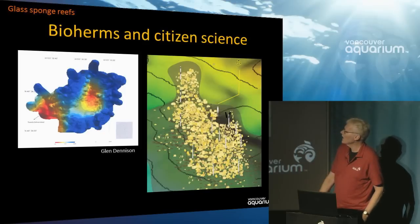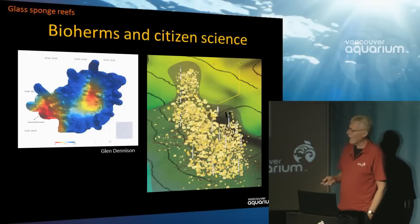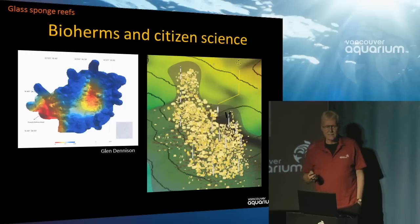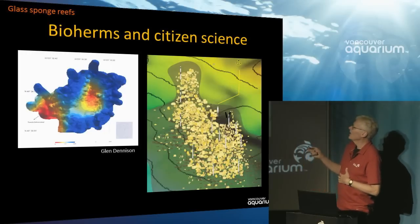So what we've done is, this is a cartoon of the sponge reef off near Defense Island, and we've put in stakes with a coating so that we know where each of these stakes is. There are 1, 2, and 3 black stripes on this series of stakes, and 3, 2, and 1 green stripes, and then 1, 2, and 3 blue stripes.